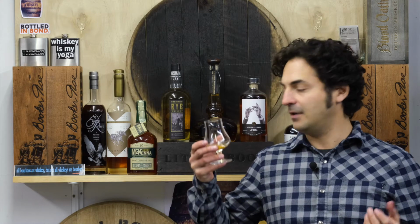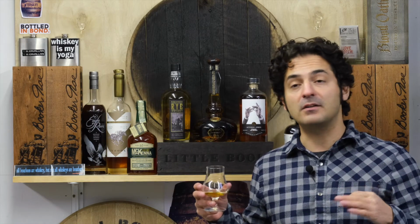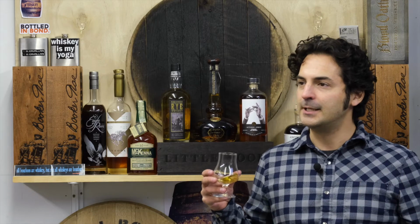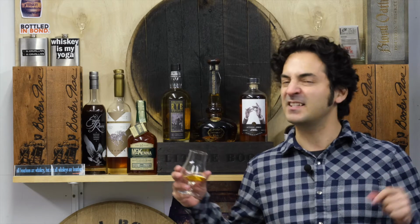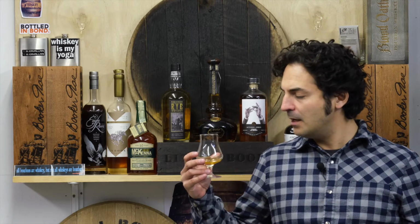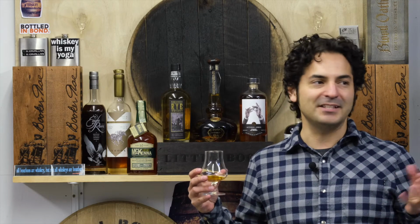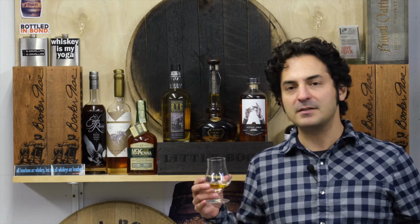But salvation at the end there, that finish, it just goes on. It's very subtle. It's sweet. It's pleasant. It's like a silky sweetness. It's not a cloying sweetness. Some of these finished whiskeys, you get this blast of sugar or sweetness, and it just tastes not right. This is really well done. The finish is sweet, but it's not like I just sucked on a Jolly Rancher. You get the pear, you get the brandy, the individual flavors, and it lingers for a while.